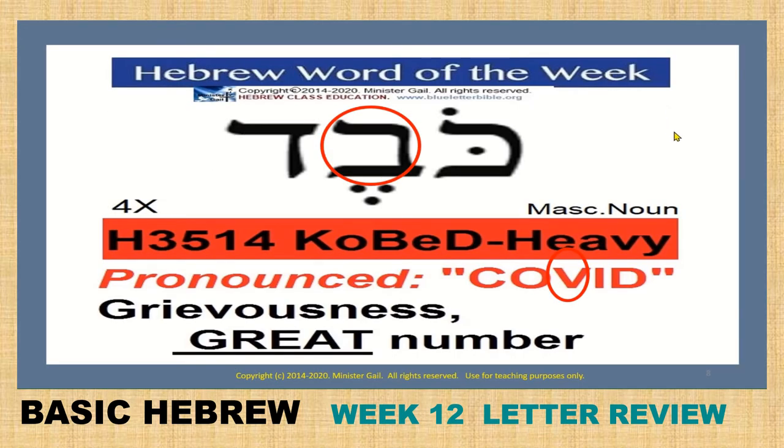So here's a Hebrew word to demonstrate. The Hebrew word for COVID. This has a hard sound of K, but it's pronounced as a hard C in English. So it's K with a dot. This is the vowel for O. This is the letter for B in Hebrew, but pronounced as a V in Victoria. This is the letter E in Hebrew, but pronounced as an I in English, and a D in Hebrew.